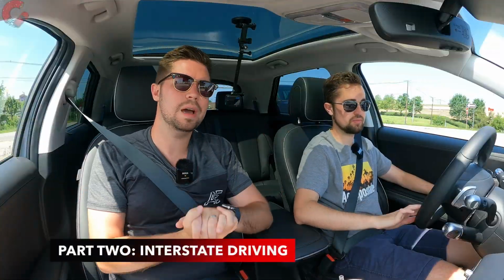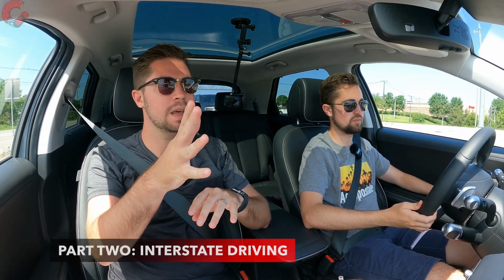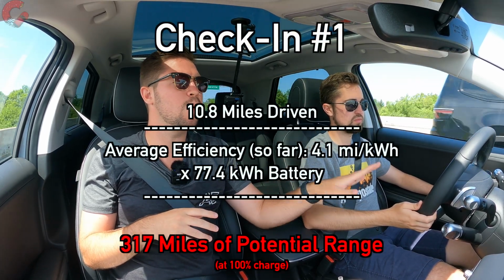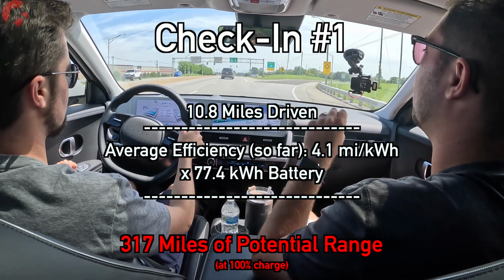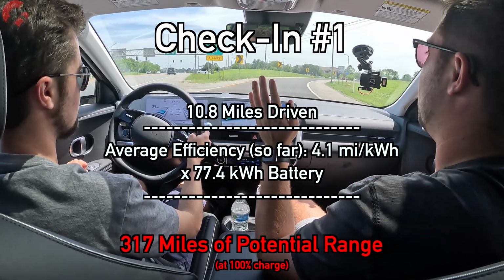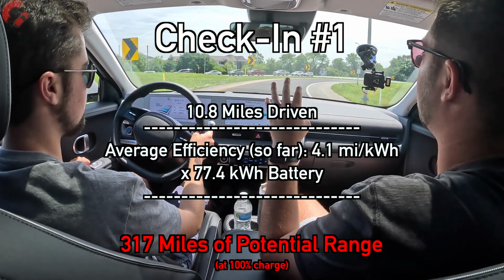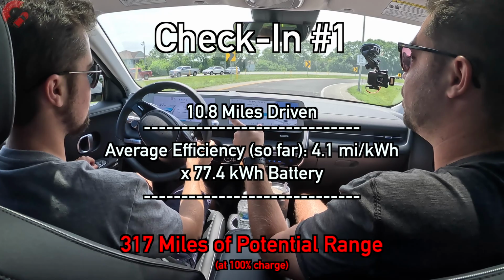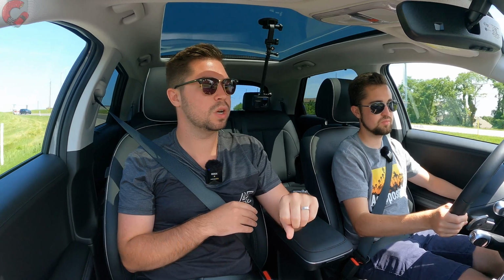So we are wrapping up the city driving portion. So that's leg one, and we're about to head to the interstate and do the interstate portion. But we wanted to go ahead and do a check-in, see how this IONIQ 5 is holding up when it comes to the range. So far we've gone 10.8 miles. Our projected range is sitting at 203 miles, so we were indeed right about that. Going 10 miles, it certainly is not draining at exactly a 1-to-1 ratio for range as compared to our mileage. The average efficiency here is 4.1 miles per kilowatt hour, so that is pretty solid efficiency.